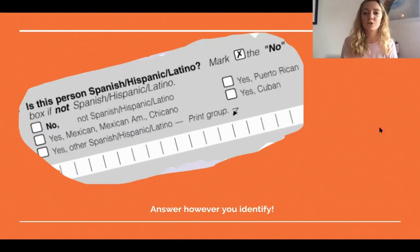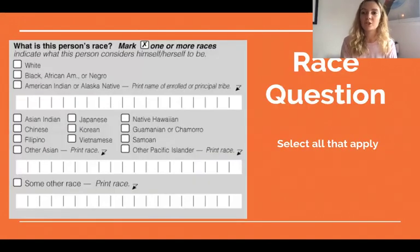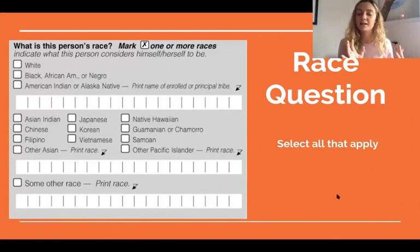And then moving on to the race question. So this question is different from the Latin, Spanish, or Hispanic heritage question. This is because people can identify differently with ethnicity or race. So the form is actually designed to give you more options rather than less. They don't want to put you into a bucket that you wouldn't necessarily agree with. So on the race question, they give you lots of different options, as you can see here. And the thing that's different about the race question is you can actually select all that apply to you. So if you identify as someone who's biracial, you could select the two races that are bi or triracial. You would select all the races that you would most closely identify with.